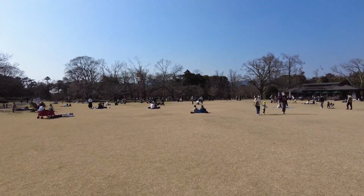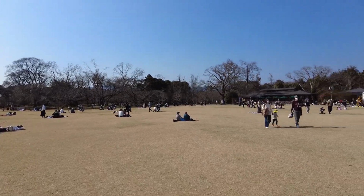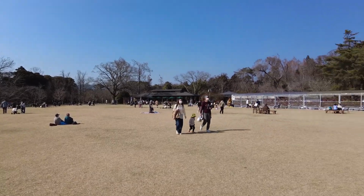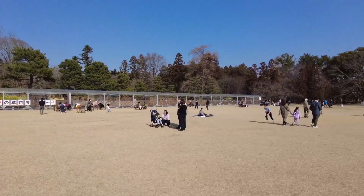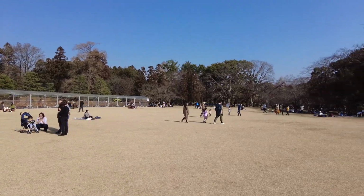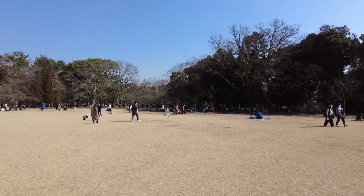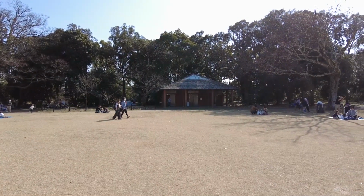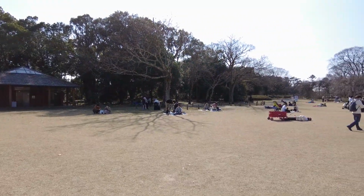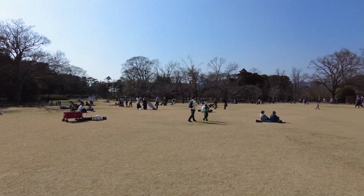We came here to see the plum blossom trees, and this is rated in the top 10 best places to see the plum blossoms. We'll be going there in a few minutes. We're going to walk around the park, and it's a really nice park actually. When we see something interesting, we'll film it, and we'll be in the plum blossom grove later on.